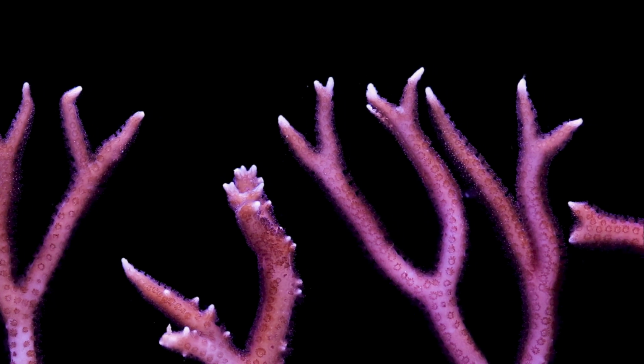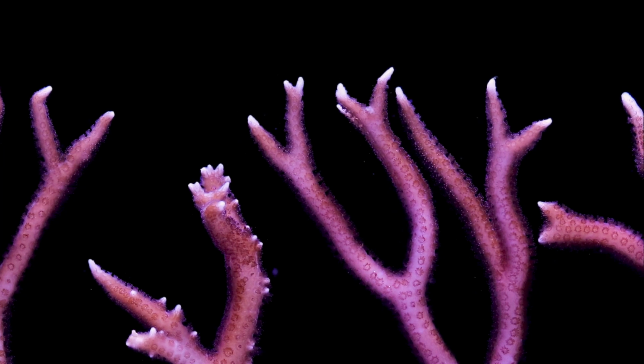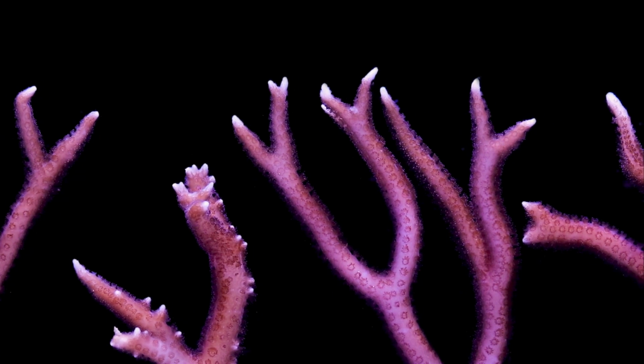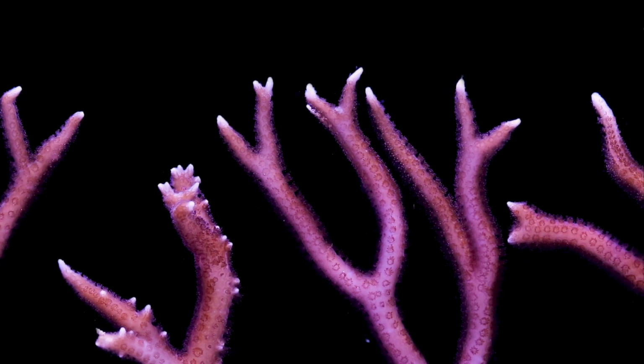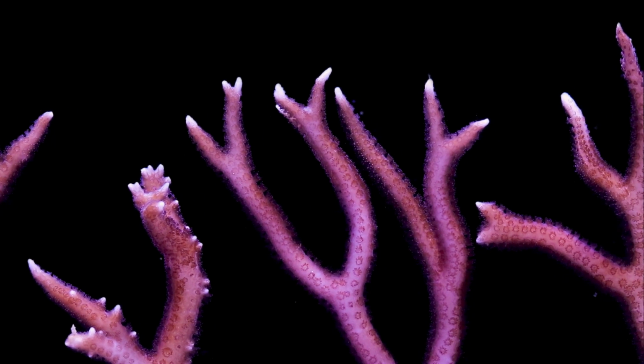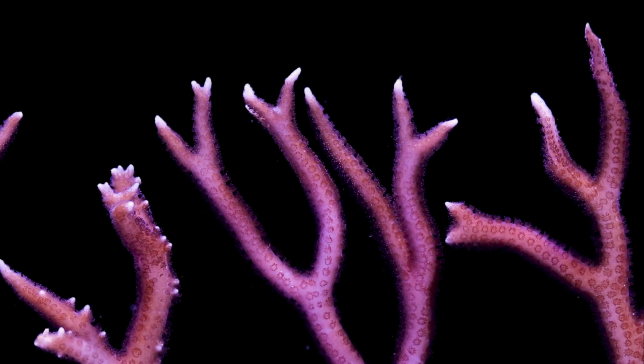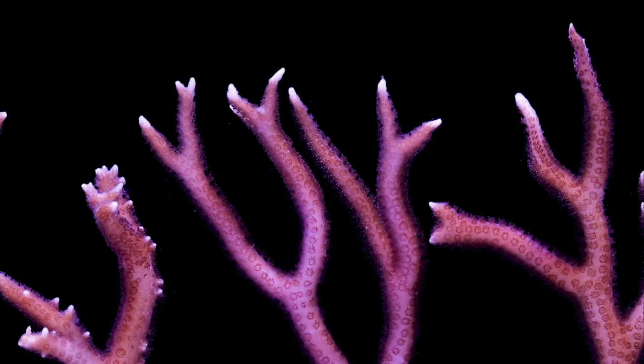The most striking characteristics of this coral is how densely packed those thin branches are, the vivid pink coloration, and the sharp tips, which is the new growth of the colony. With how sharp the tips of the branches are, I wouldn't blame you if you were worried about a fish getting hurt if it were to bump into the coral.